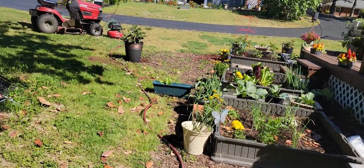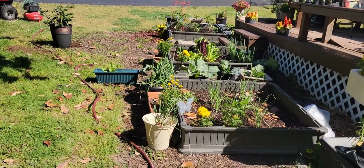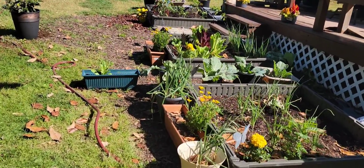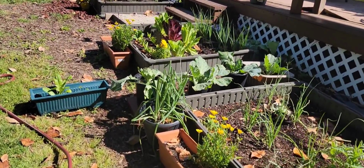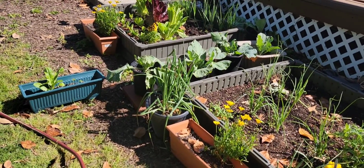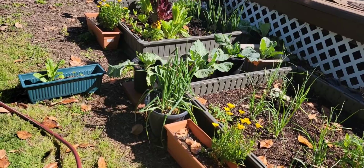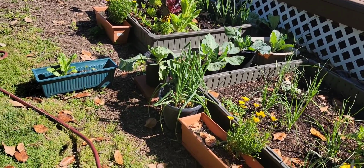Now this is my second year growing my own vegetables, besides a tomato plant or 2 over the years. And what I learned from last year to this year is definitely grow what you eat.